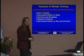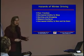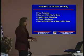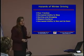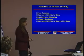So, hazards of winter driving. Well, these are the five top hazards: poor traction, decreased ability to stop on the road, starting and stopping issues, driving when it's slippery, and then either not being able to see or not being able to see other vehicles.